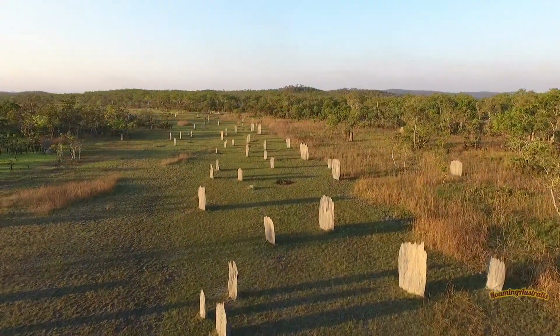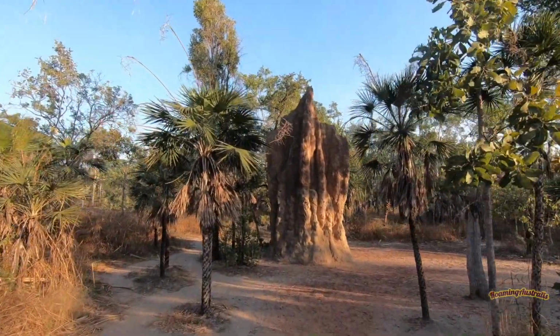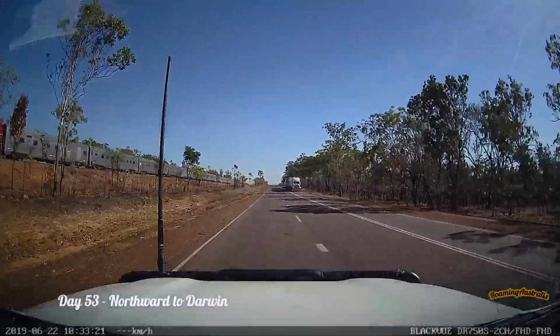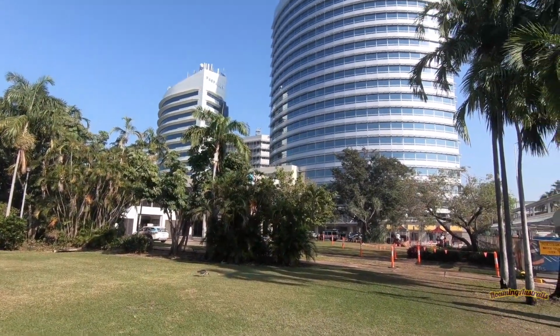We're now at the Termite Mounds, famous for all facing north and south, and there's a whole lot here. It's raining. Just going to wander around and see some of the sights.